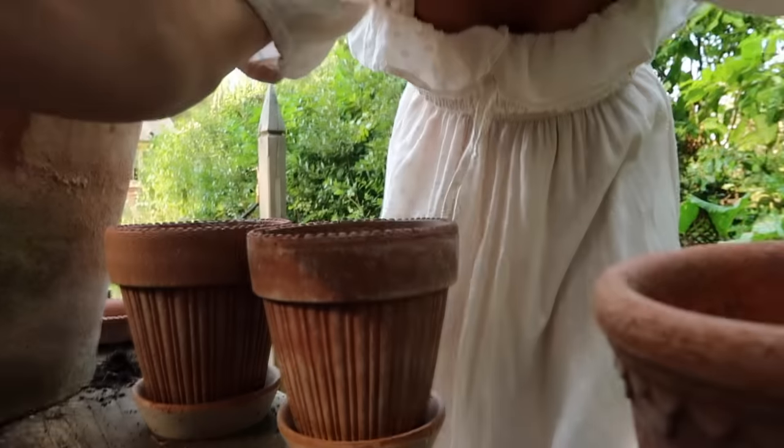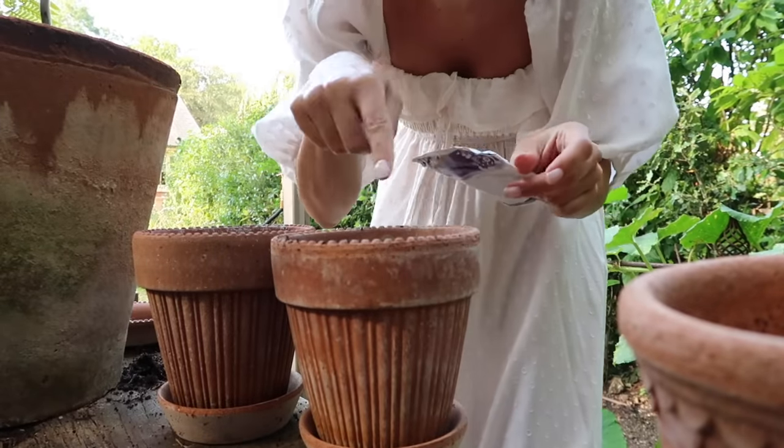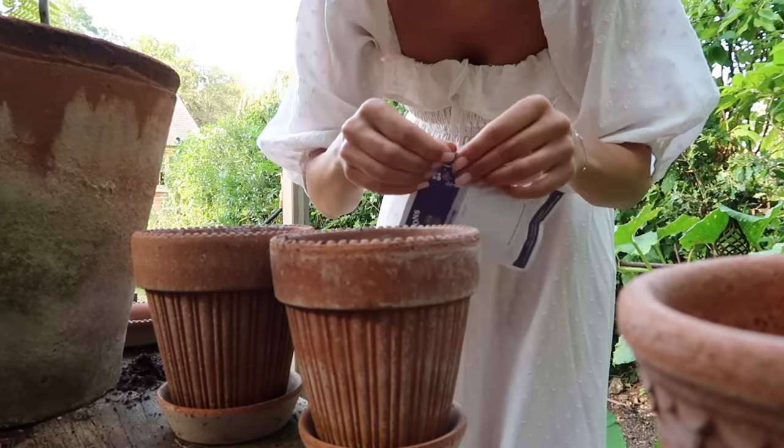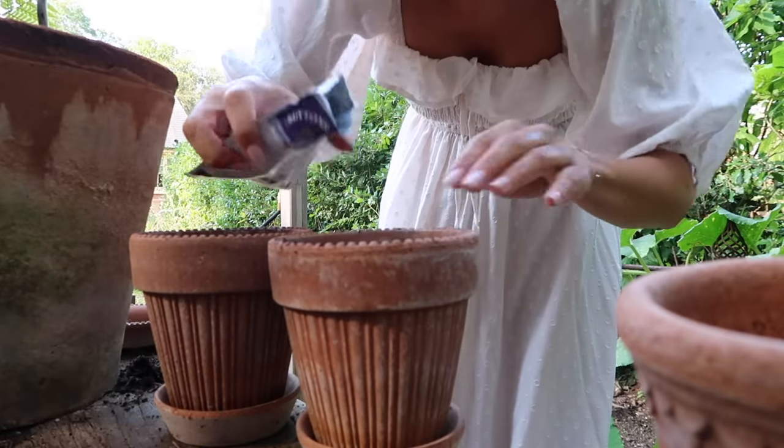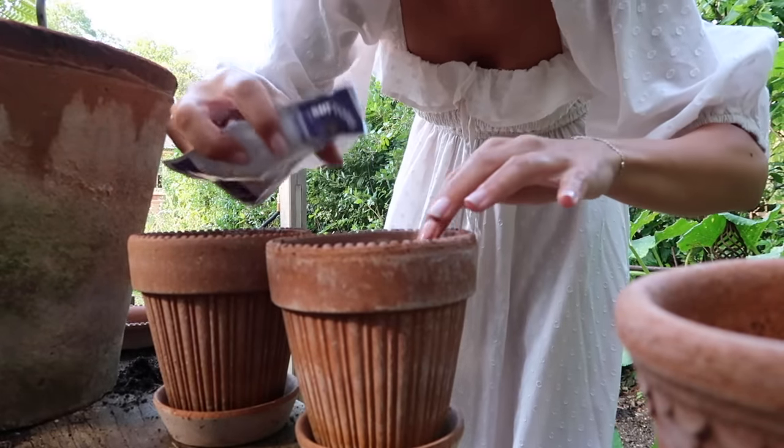But I've got pea shoots to pop into my pots, and I'm going to prep this one and water this one for the kitchen side. Doesn't need to be loads, to be honest, otherwise it's just wasteful.